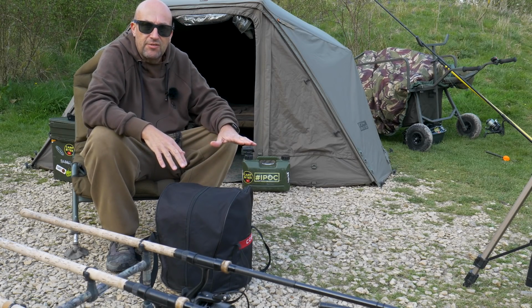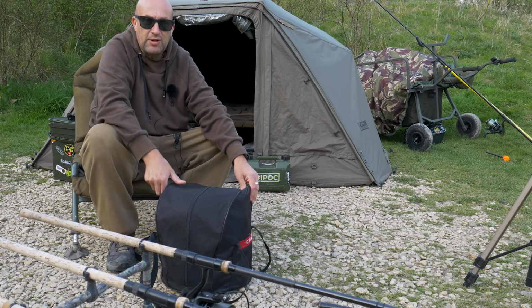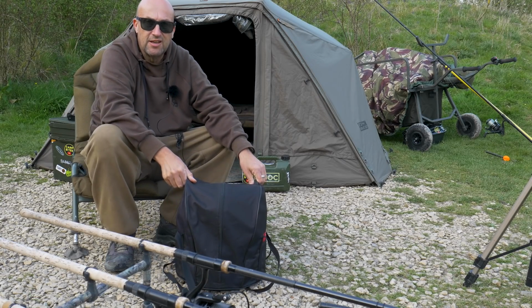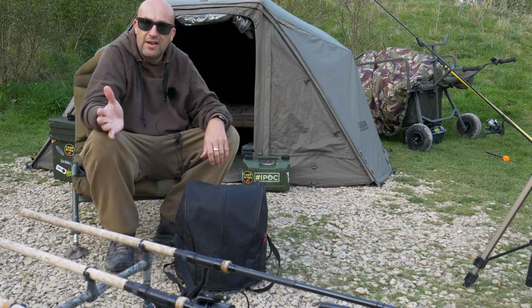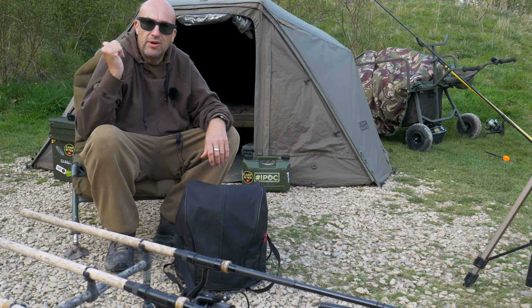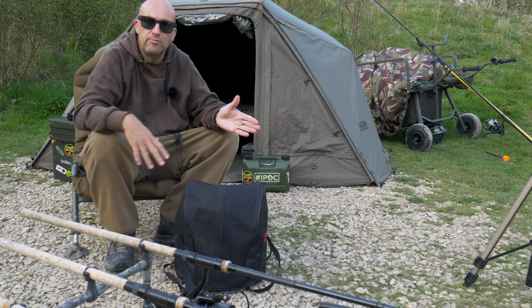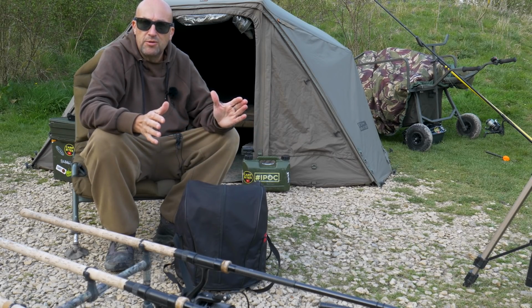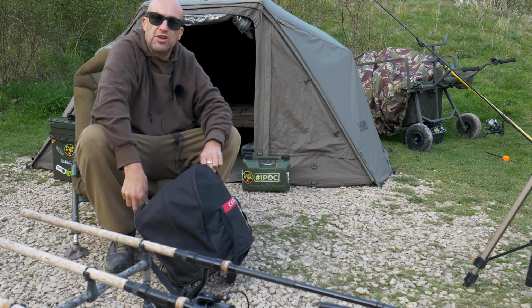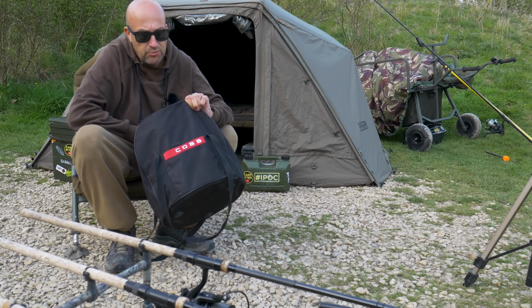I don't bring it to the lake very often, and the reason being, it's quite bulky, quite heavy. It's not like your little gas stove, but at islands you are able to park your car behind the swim, unload your gear, and then go and park your car. So I thought I'd take the most of the opportunity for that, and I thought I'd bring this with me and share it with you so you can see what it's all about.